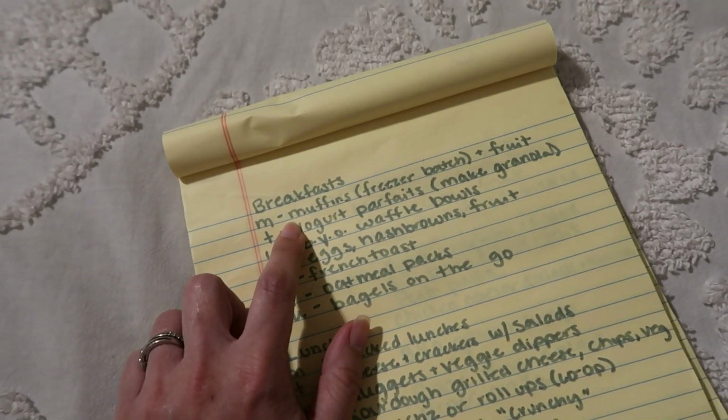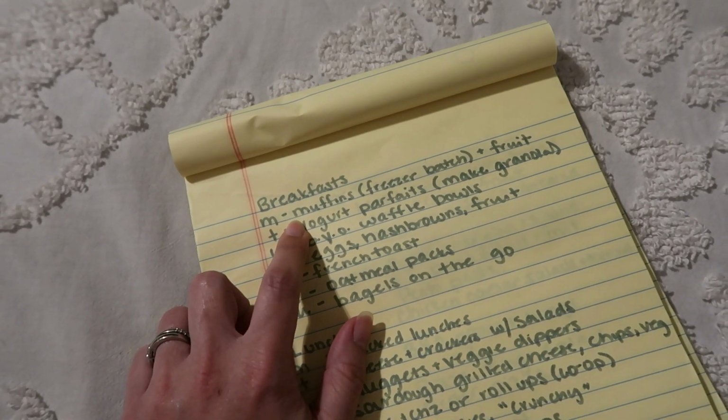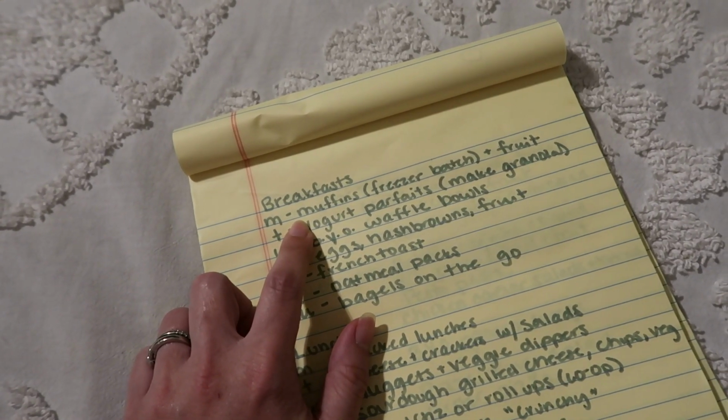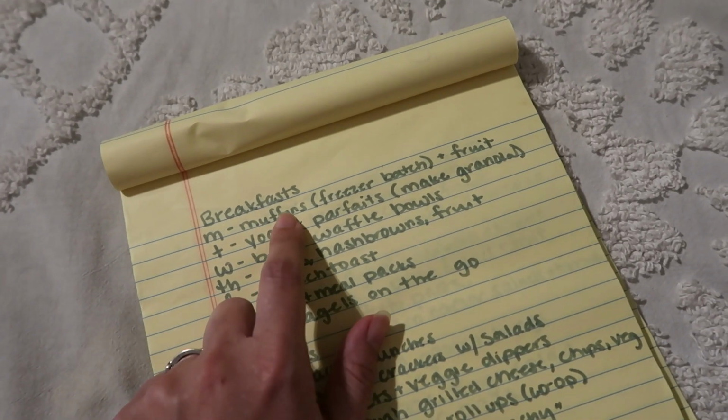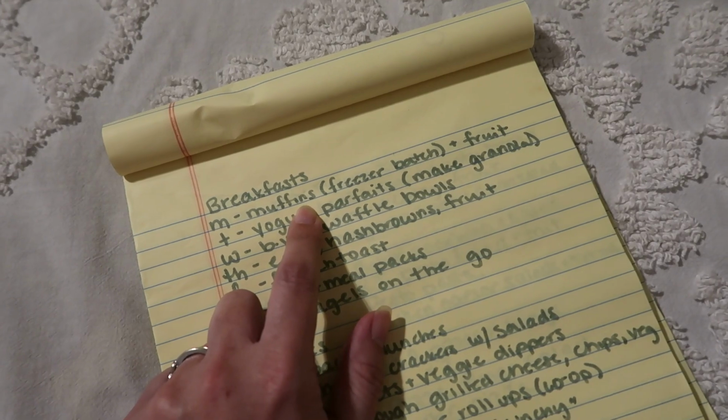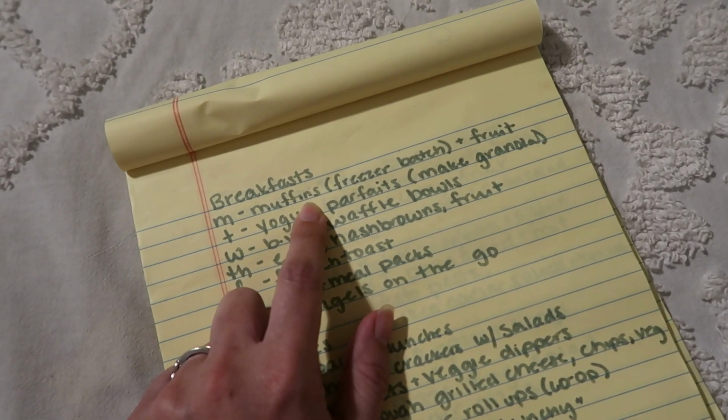So they like whole wheat blueberry muffins. They like oatmeal banana muffins, and I kind of take recipes that are already out there and make them my own, but I will put the recipes down below. And then it's getting really crazy out there.